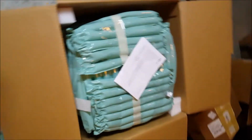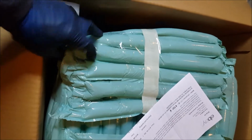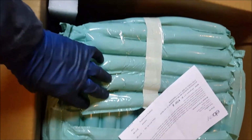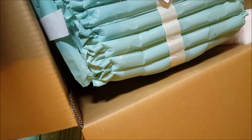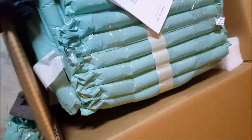The finished product right before we close up our box. What I used was a large tubular bubble wrap. As you can see, it's a little bit different than the usual that you're going to see. This is a little bit thicker. The casing doesn't break as easy. You can see I've got a nice good push on it. It's not going to break.